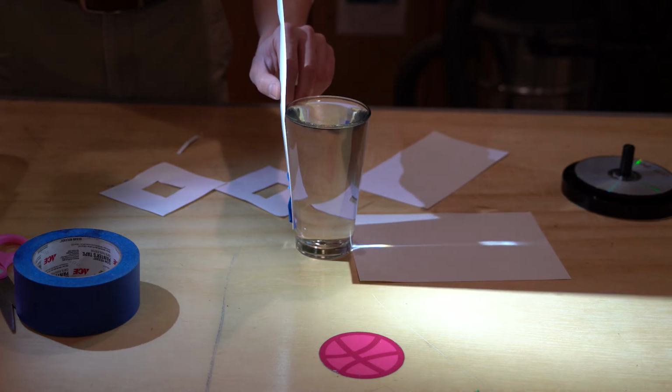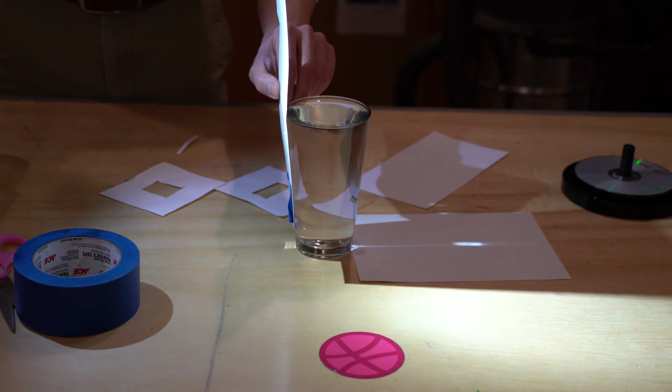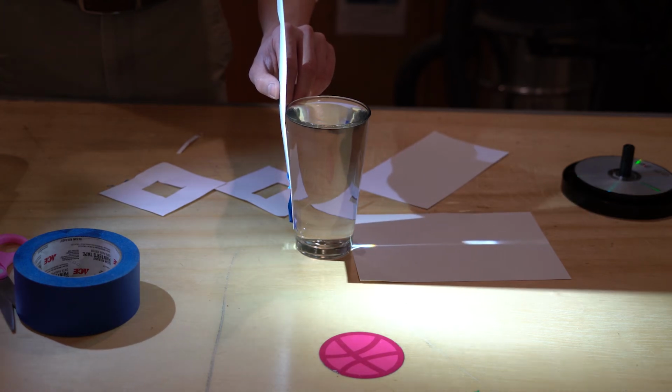So this experiment is a little bit tricky, so if you don't get it the first time, don't get frustrated. Just keep trying and keep experimenting.